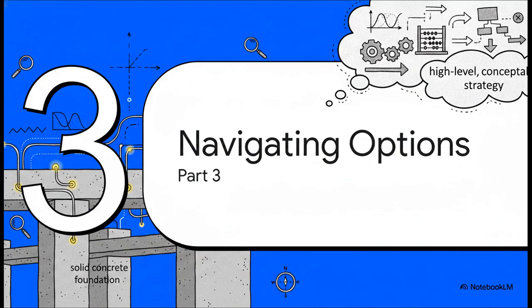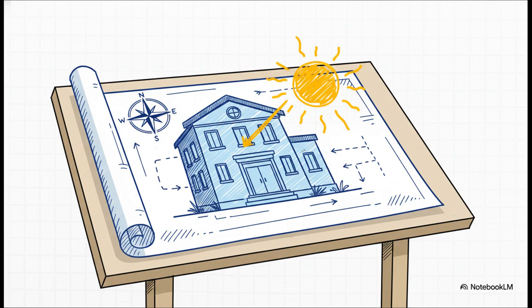This takes us to part three, navigating the options. Okay, so we've poured the solid concrete foundation, and we've wired up the complex systems. Now we get to explore what happens when pure math meets high-level strategy in our final category, SWOT, Pareto, and feasibility studies. These conceptual tools act as your final blueprint checks. SWOT maps out the environmental strengths and threats, while Pareto reminds you that, more often than not, 20% of your building efforts provide 80% of the structural support. These broad tools ensure the building is actually facing the right direction to catch the sun.